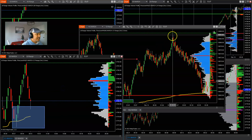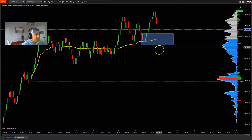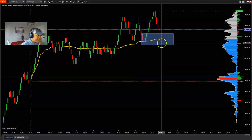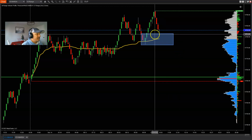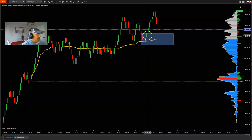So let's see here. Let's pay attention to what's going on on the ES right now, see if we're going to reject. I mean, it could bounce here, guys. Again, this is a low probability zone right here because it's already been tested.